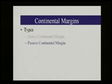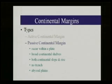What about a passive continental margin? Passive continental margins occur within a plate. They don't mark the boundary between two plates. Passive continental margins have broad continental shelves, and they have both a continental slope and a continental rise. We're going to talk in more depth about these terms in just a minute.